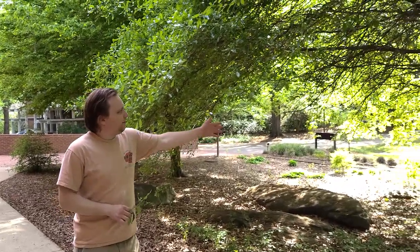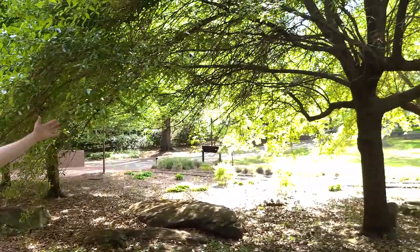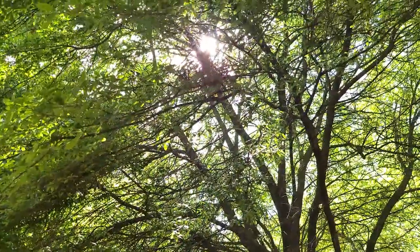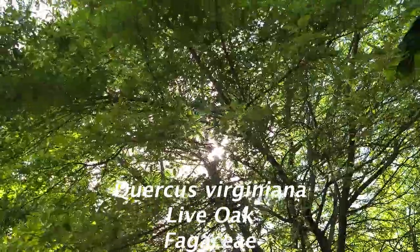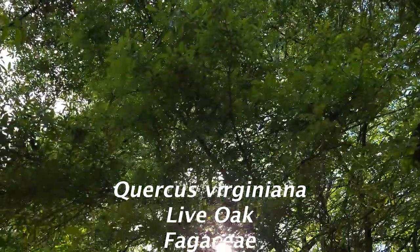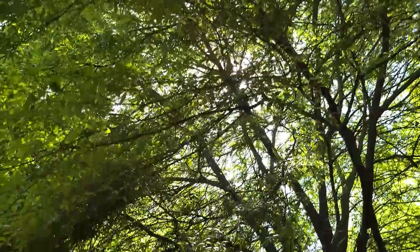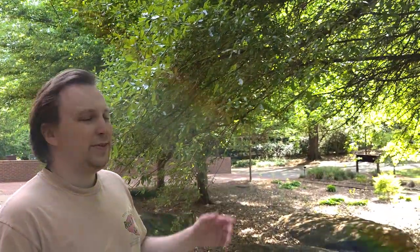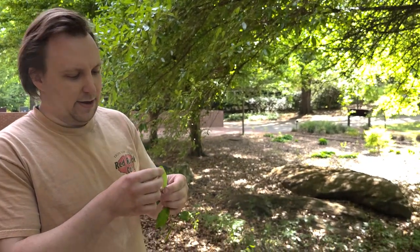So this tree here is the next plant we're gonna be talking about. This is another oak. This is Quercus virginiana. This is another one that's native, but you might not find it commonly in this area. You'll generally find it more, a little further south, a little more on the coast. Not necessarily further south. You'd also find it in the Carolinas. Closer to the coast is more so what I should have said. But anyways, this is a live oak, Quercus virginiana.